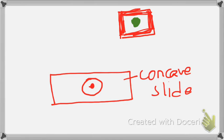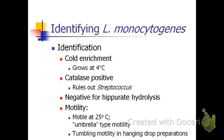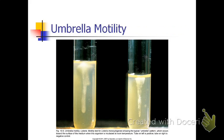In side view, it would appear like this. If this is the cover slip that contains the petroleum jelly and the solution, you now place the concave slide here, so you invert. That's the reason why it's called hanging drop. Then you observe the motility, and you'll be able to see the tumbling motility. Sounds interesting, right? So this is the umbrella-shaped motility.